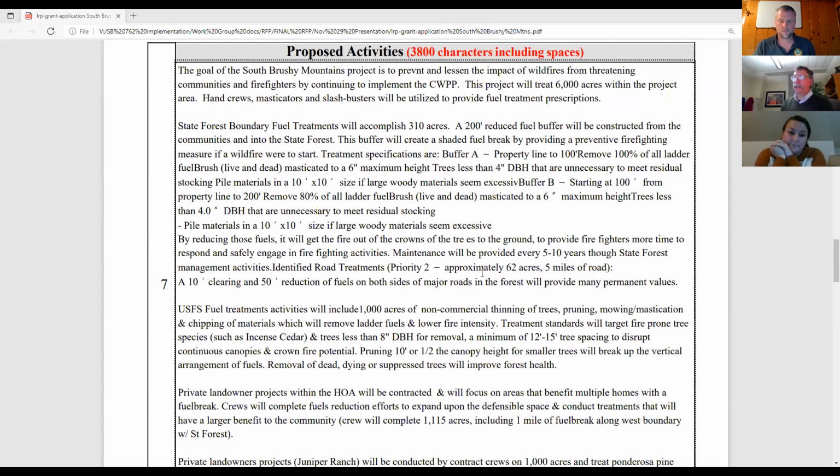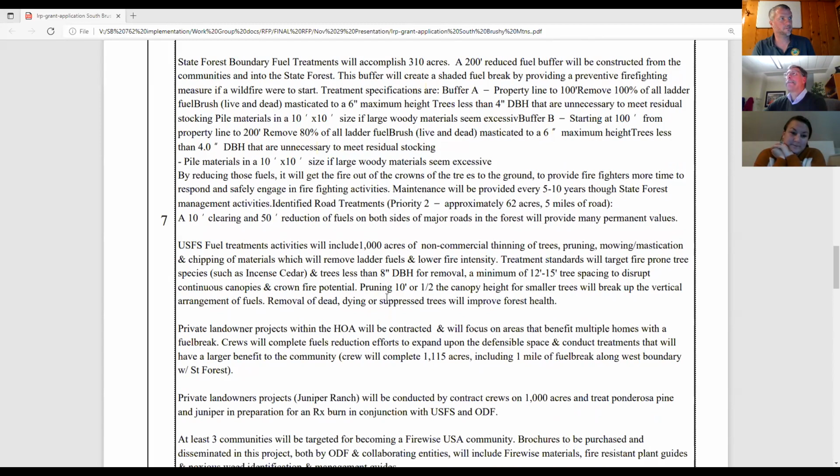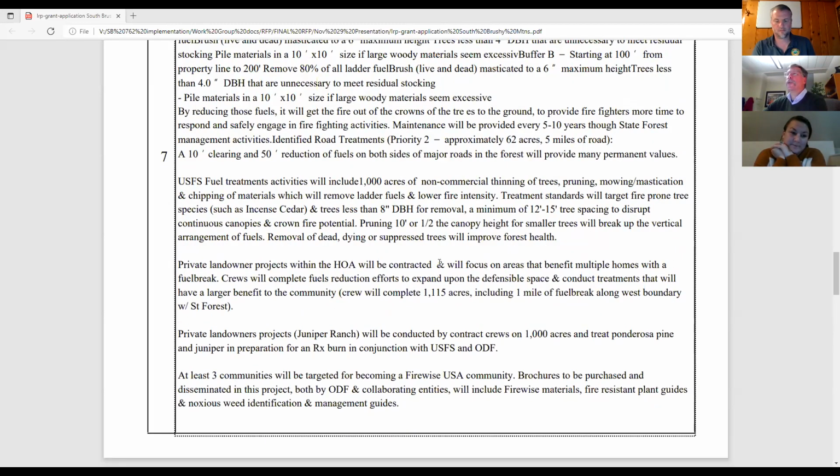Removing 80% of ladder fuels, which is brush, live and dead. Some of the diameter breast height limitations of trees that may be removed: 4 inches in diameter only, creating that open understory. Maintenance will be provided every 5 to 10 years through state forest management activities. So a long-term look at how it will be maintained is a great look.